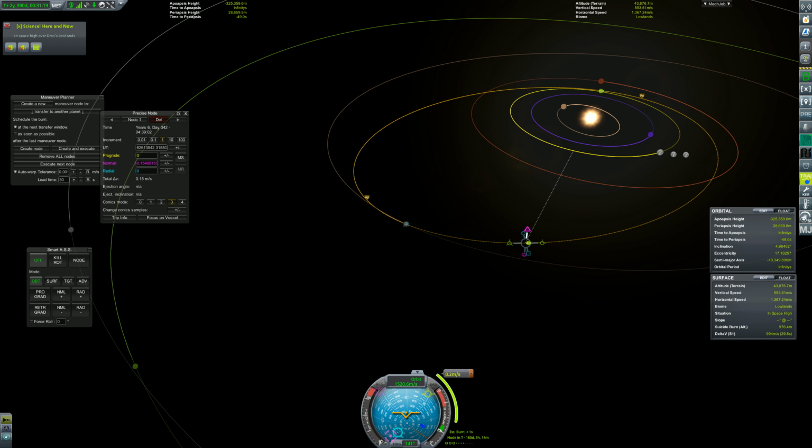The correction burn I'm actually going to do manually here. I want to be fairly precise where I end up when we finally do intercept Kerbin. So this is going to take a little fiddling, but I will cut most of it out, because this probably did end up taking me 3 or 4 minutes to get everything just right.